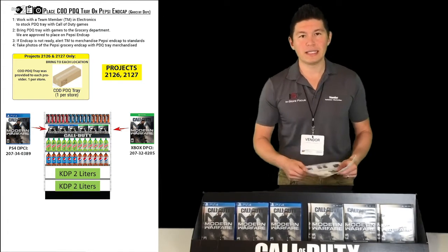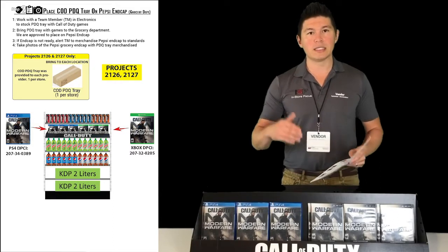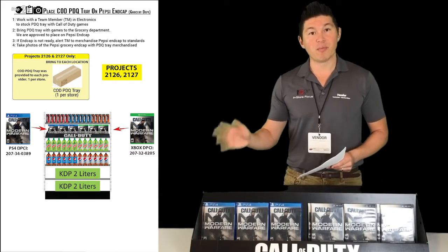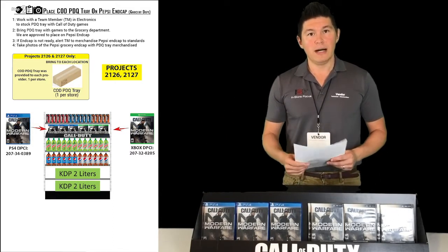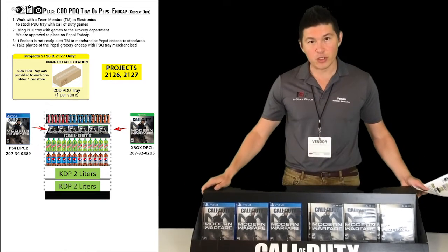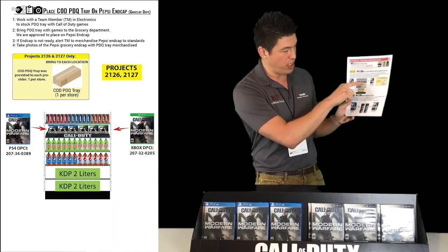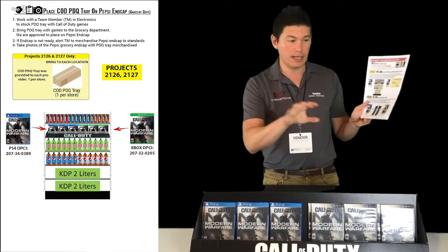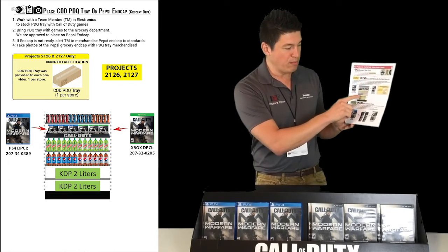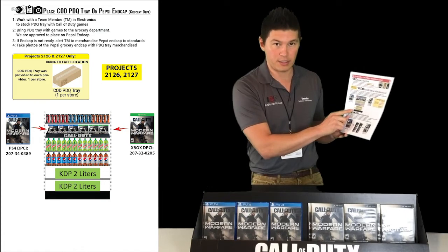If the Pepsi end cap is not merchandised when you're there with Pepsi products, it is the team member's responsibility to set it. So work with that team member. If possible, leave the PDQ tray on a shelf. As you can see, we tell you exactly what shelf and what height it should be set to, while the team member is going to set the Pepsi end cap with Pepsi only product.